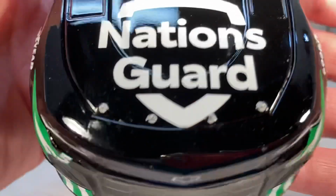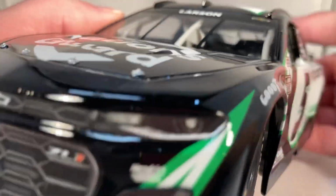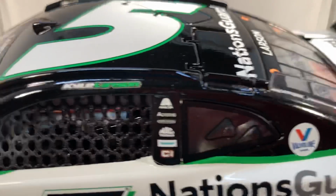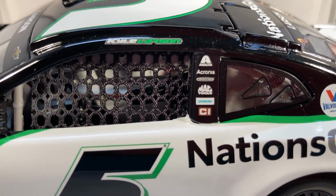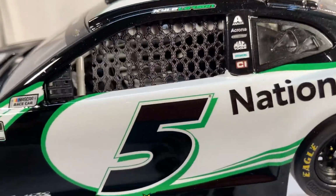On the hood, you have Nation's Guard. Got Chevrolet Camaro ZL1, number 5 in Hendrick Motorsports. On the side, you got Nation's Guard. You got Valvoline up there. You got Exalta, Acronis, Freightliner, Mac Tools, Seaman, and Cincinnati on the B post. Kyle Larson's name up there in white and green.